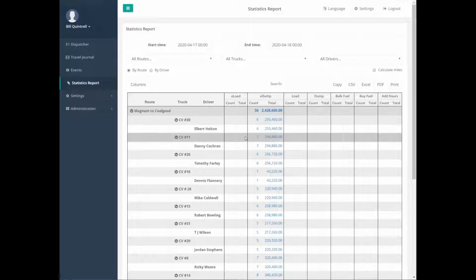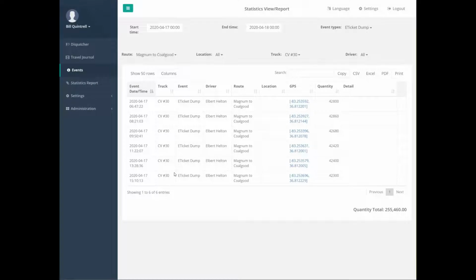If you wanted to really see the detail of the 6 loads that truck number 30 did, now we can go into detailed events for a particular date range or truck, right down to the lat long where that load occurred and what the weight of that load was.